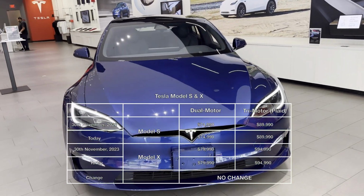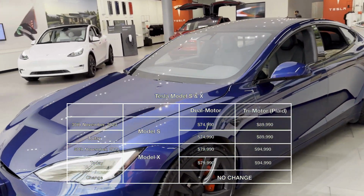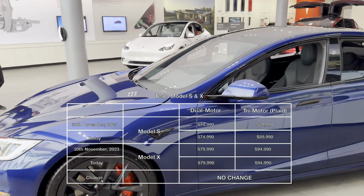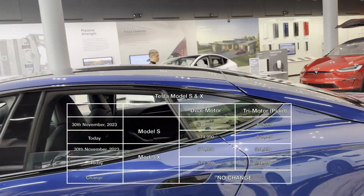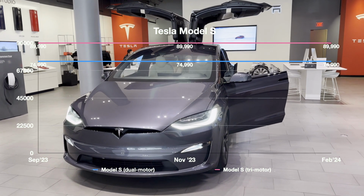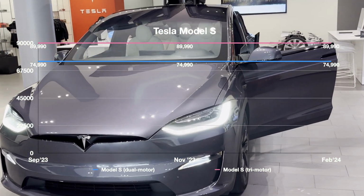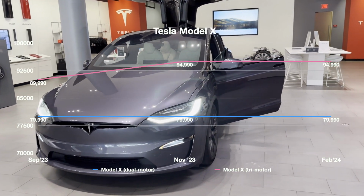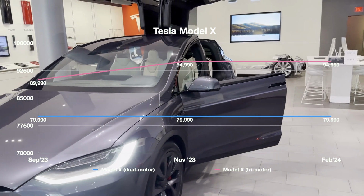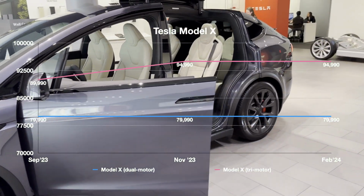November 30th. The Model S dual motor all-wheel drive is listed at $74,990 and the Model S tri-motor Plaid is listed at $89,990. The Model X dual motor all-wheel drive is at $79,990 and is the only trim in both the Model S and Model X trims that's eligible for the US Federal Clean Vehicle Tax Credit. The Model X tri-motor Plaid is at $94,990.